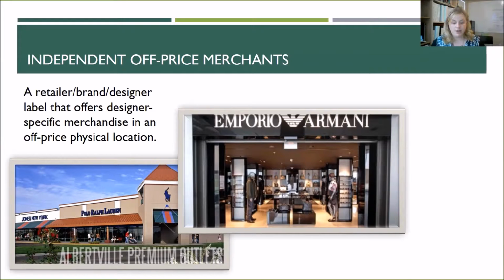And what's important here is that they still get to keep their brand image and their own visual merchandising, because they don't have to sell it at a more generalized or off-price merchant. So somewhere like TJ Maxx. So it's basically viewed by the consumer as just another one of their retail stores. And then an example of this type of store would be Emporio Armani. So you can see an image of that storefront there. And another one would be Polo Ralph Lauren, which is often a staple at outlet malls.